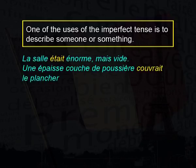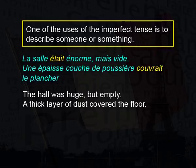La salle était énorme mais vide. Une épaisse couche de poussière couvrait le plancher. The hall was huge but empty. A thick layer of dust covered the floor. Here the two verbs être, to be, and couvrir, to cover, are conjugated in the imperfect tense because they are used for describing the hall in the past tense.